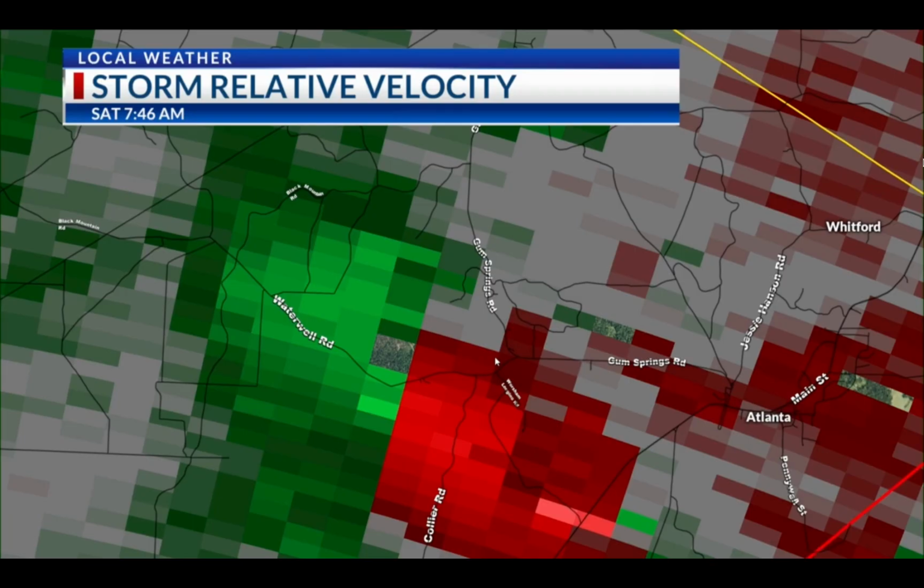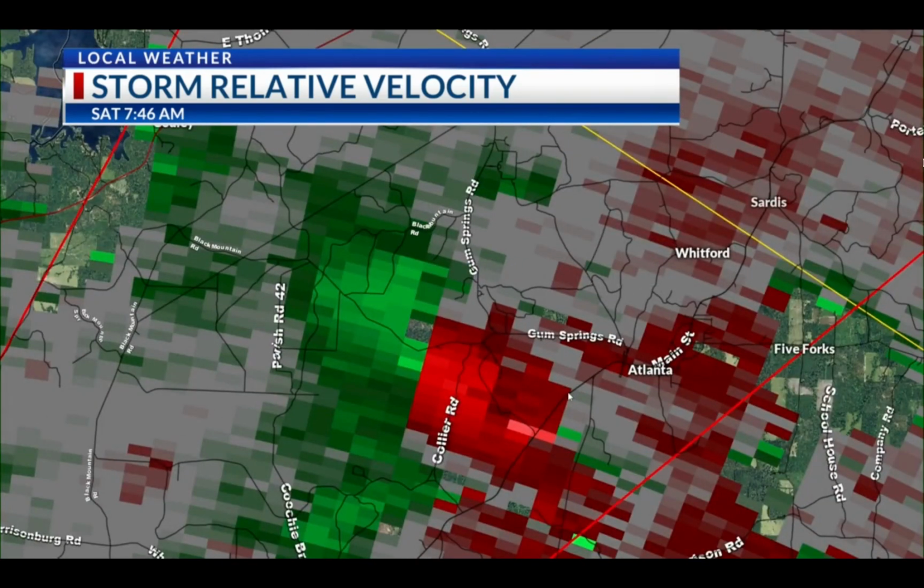Waterwell Road, as well as I believe that's Warsham Road as well, and Black Mountain Road. Those are all locations that are likely seeing a very strong wind gust right now, and you need to be in your safe place. If you don't know where that is, it's an interior room of whatever building you are in. If you are driving, pull over.